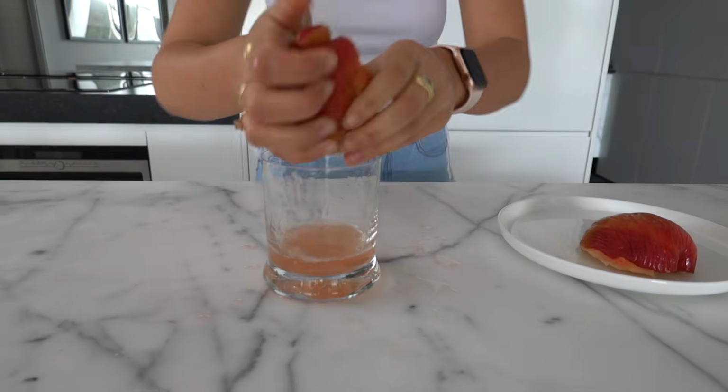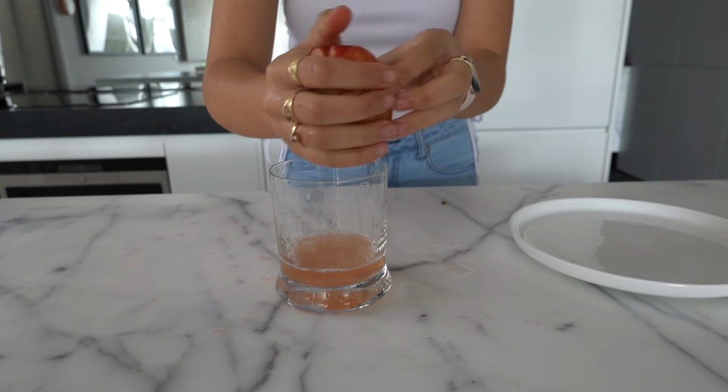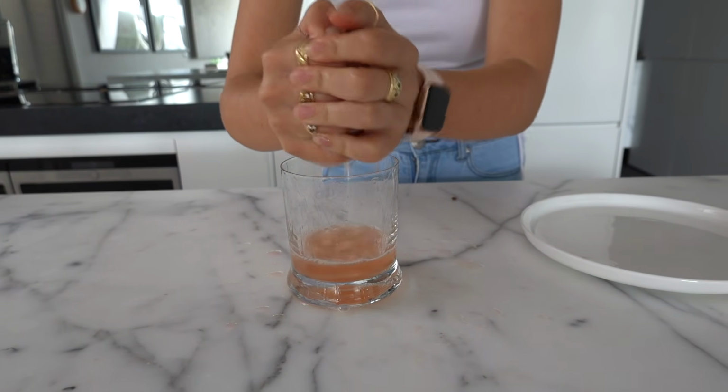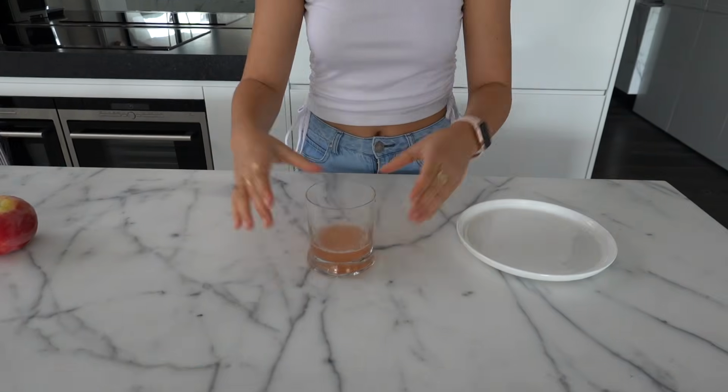Oh my gosh. Okay, you know what? That's enough for that. Let's just try this half. It's very foamy. It's so cool. But okay, I think this is all that I'm going to get out of this apple. My hands are very dirty now and the bench looks like a disaster, but I have this much juice. Let's try some.